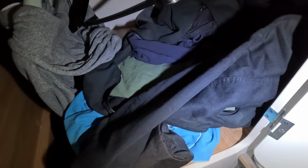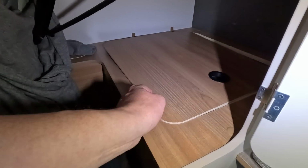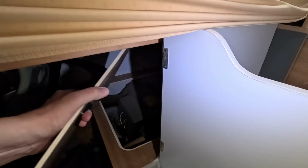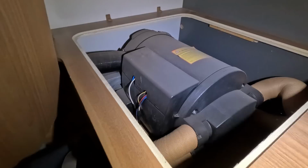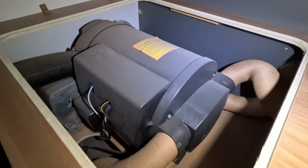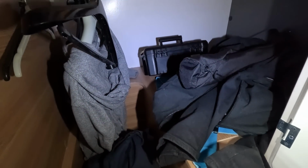And under here is the Truma Combi 4E, I think it is. I've just cleared out some of the stuff here, get rid of this panel here, and there's the heater unit. These are very warm in here. Like I say, without a dedicated light, it's very easy to lose things in these cupboards.